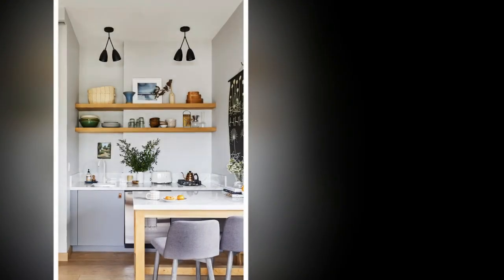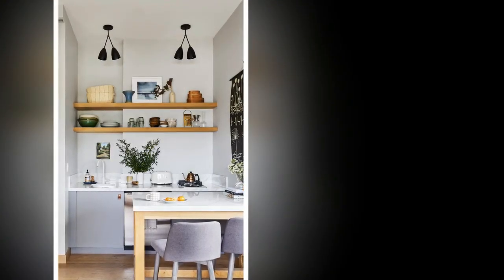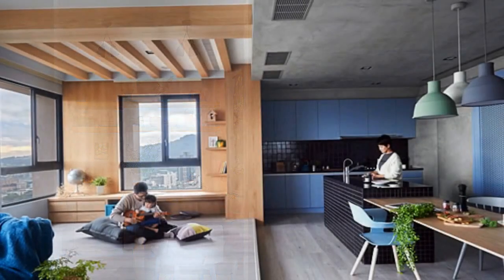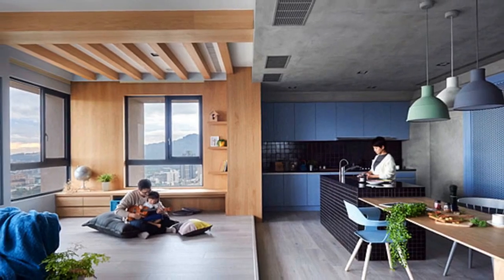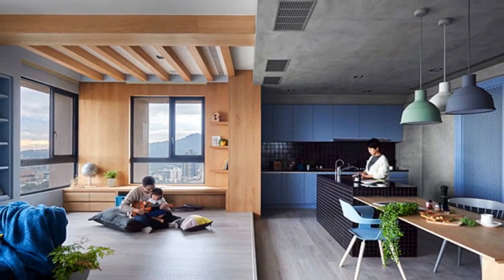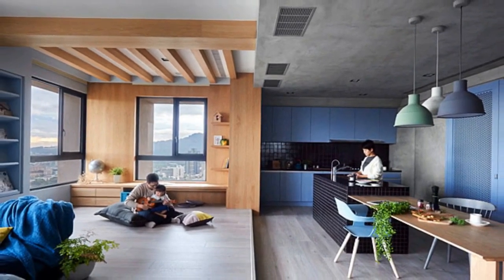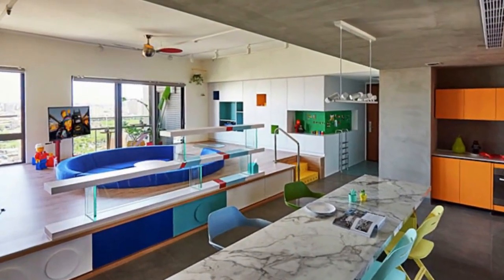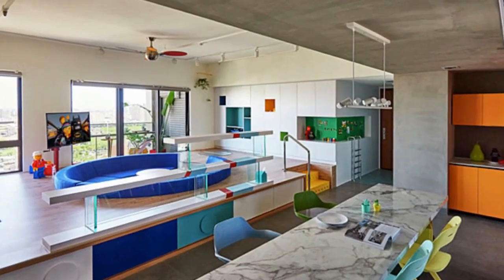9. Incorporate family-friendly seating. Seating is important in a small family kitchen. Incorporate a breakfast nook or banquette seating that's both cozy and practical. This seating style takes up less room and can double as storage space underneath, making it perfect for a contemporary, space-efficient design.